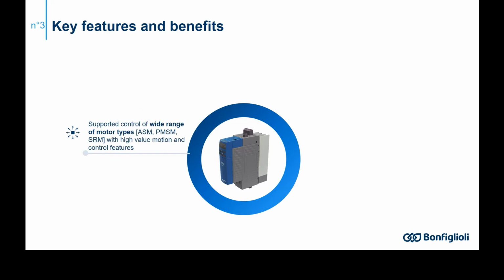Axiavert offers control support for all motor types we offer in the Bonfiglioli product portfolio. This includes induction motor types like the Evox series and also permanent magnet synchronous motors like our BMD series and synchronous reluctance motors like our BSR series. Depending on the application requirements, different encoder feedback evaluation possibilities are available. Also, it is possible to operate the device without encoder module and without connected encoder.